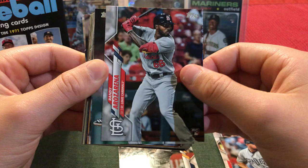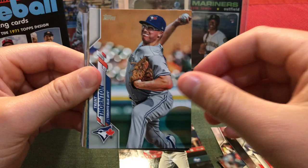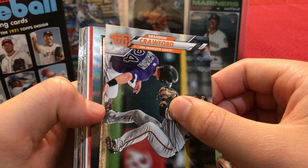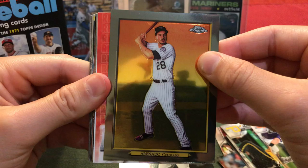Eric Feedy. Nice Tyler O'Neill right there. Trent Thornton. Ben Gamble. Starling Marte. That's a cool picture. I think he plays on the Diamondbacks now, if I'm not mistaken. Brandon Crawford, and anyway, I think we have turkey red chrome. It is. Nolan Arenado. Nice turkey red chrome. Those are sweet cards. And then we have our Reese Hoskins Fab 5 insert.